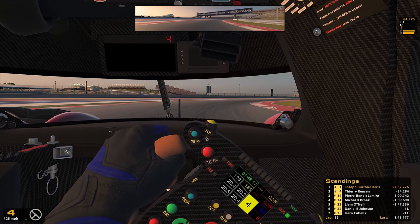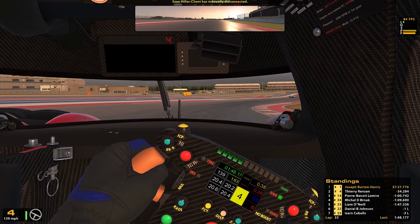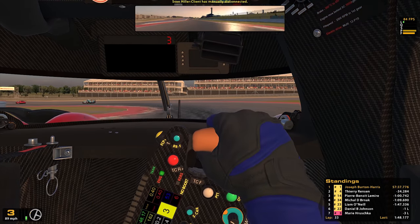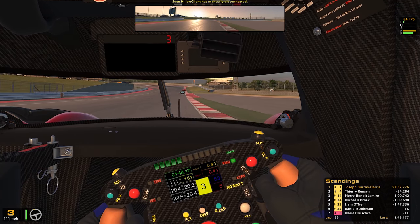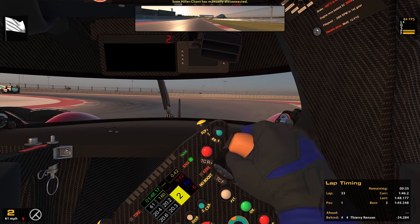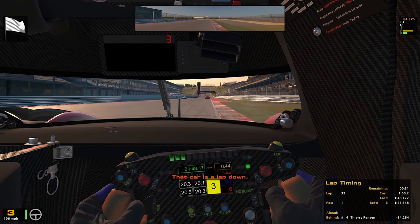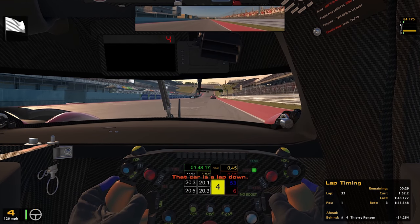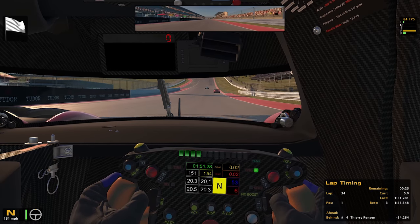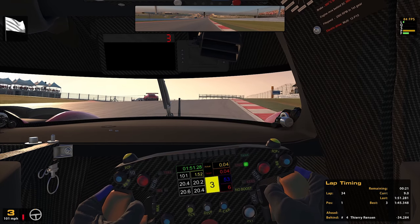You got nothing interesting happening right now other than Patrick is 8 to 9 seconds behind you. Has he gotten the wet flag? I don't know. That car's a lap down. I think so because he's ahead of you. More or less. And you got 13 seconds. Yeah, I'm getting the wet flag.